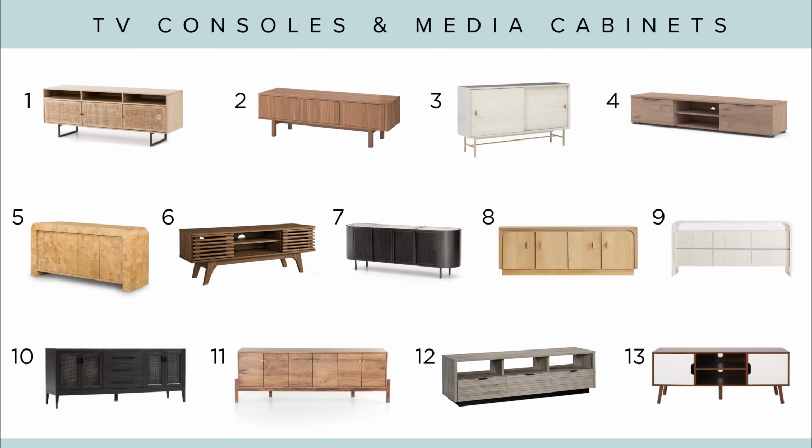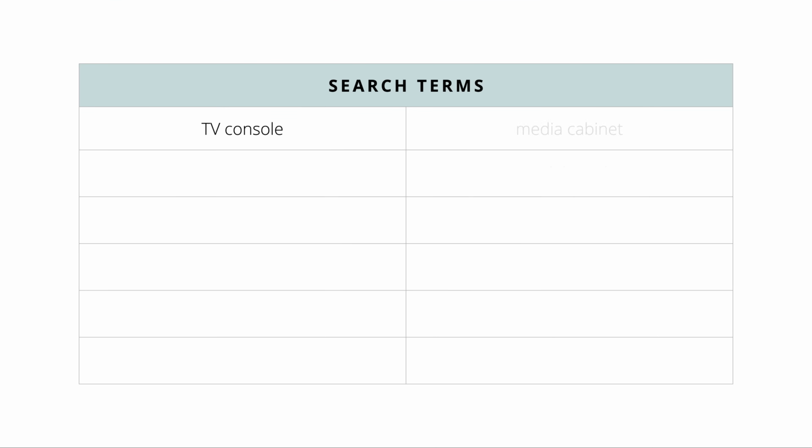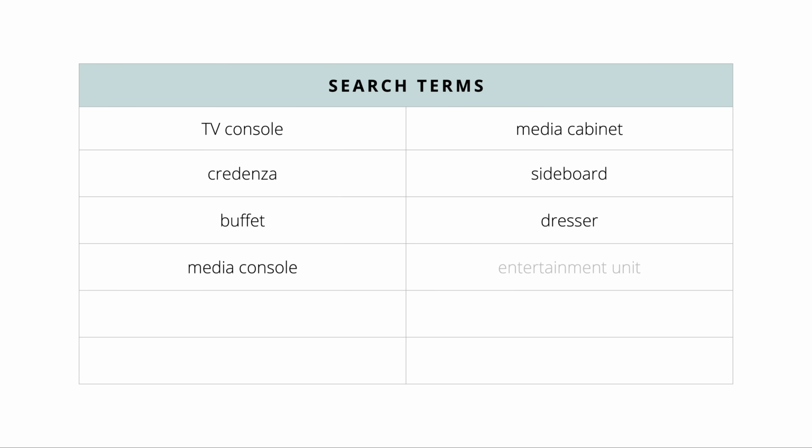You can use just about any type of furniture piece as your TV stand. Here are some search terms that will help guide you through the shopping process. TV console, media cabinet, credenza, sideboard, buffet, dresser, media console, entertainment unit, media stand, TV bench. Every vendor calls these furniture pieces by different names, so don't limit yourself to TV console or media cabinet.